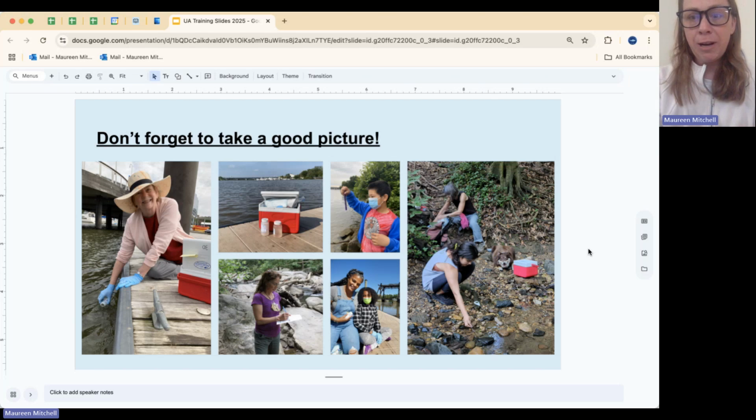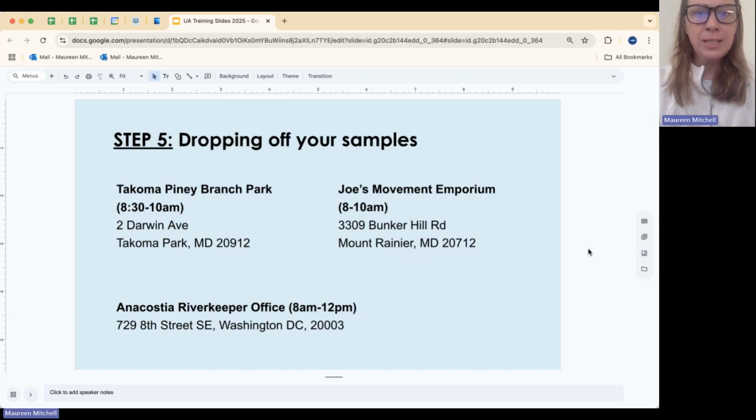What happens from there on out? And I'm sorry, it is freezing on me. Here we are back. You're going to drop off your sample. Again, we'll have a partner at Takoma Piney Branch Park near that dog park there to pick up your samples. That's at 2 Darwin Ave in Takoma Park. That's close to all our Montgomery County sites.